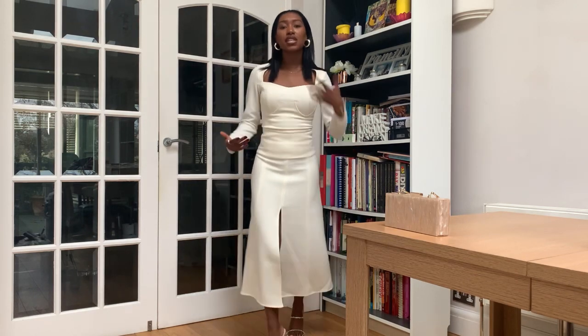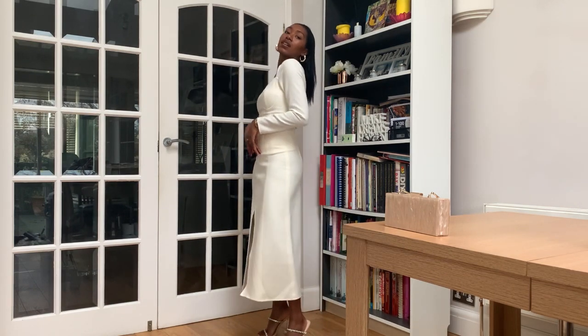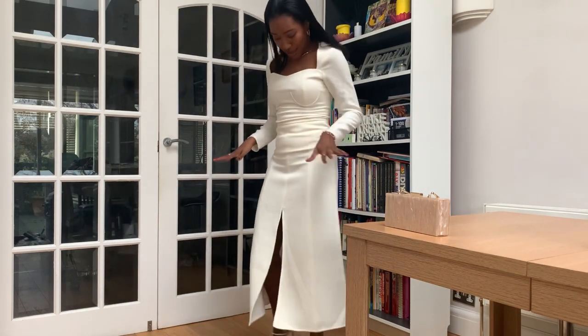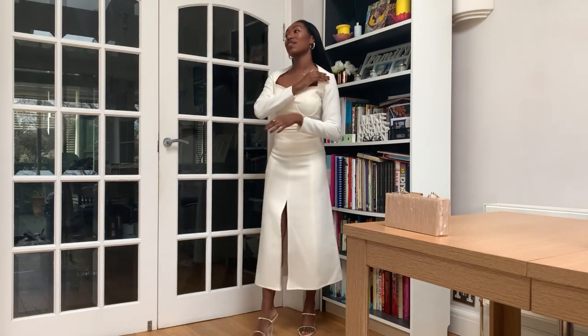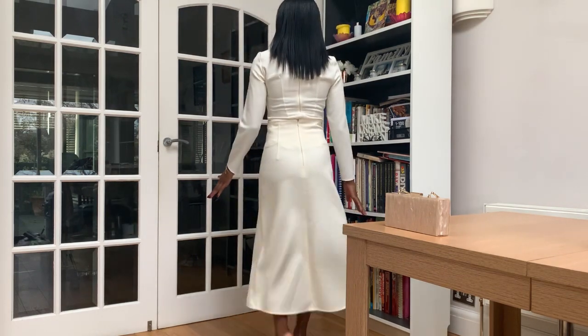I am 5'6", but just wearing this outfit, I feel a little bit taller, giving me a little bit of some height. But I love it. This is like rich level. I'm into it, guys. I'm into it. I love the fact that it pretty much looks like a dress, even though it isn't.